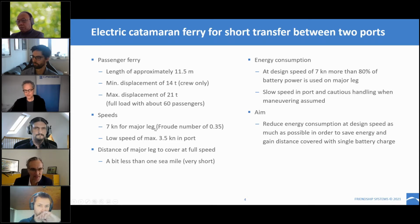On the major leg between the two ports, it's traveling at 7 knots. That's a pretty high Froude number for a vessel of this kind, 0.35. And in the port itself, it goes at low speed.